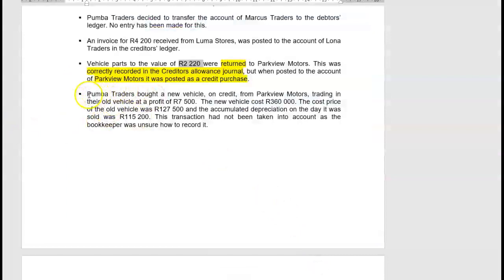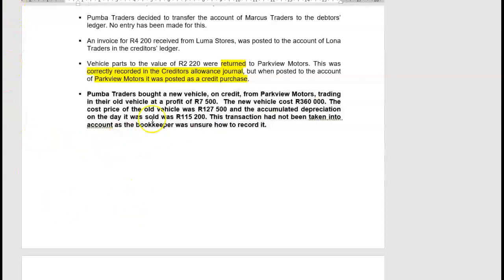Then this one is an important entry, and you must please pay a lot of attention to this entry. I'm going to bold it. Pumba Traders bought a new vehicle on credit from Parkview Motors, trading in their old vehicle at a profit of 7,500 Rand. The new vehicle cost 360,000 Rand. The cost price of the old vehicle was 127,500 Rand, and the accumulated depreciation at the date that it was sold was 115,200. This transaction had not been taken into account as the bookkeeper was unsure how to record it.